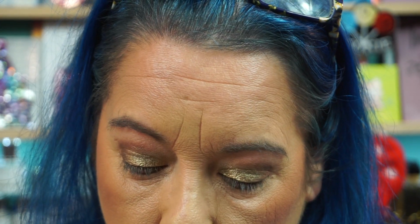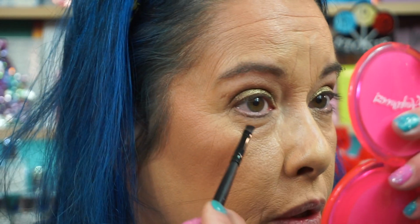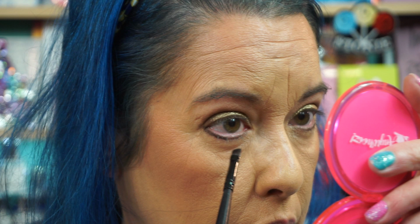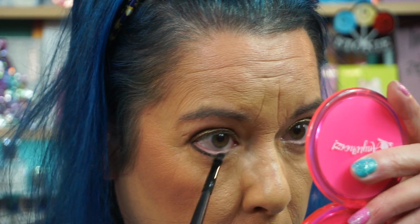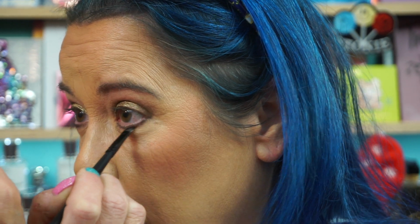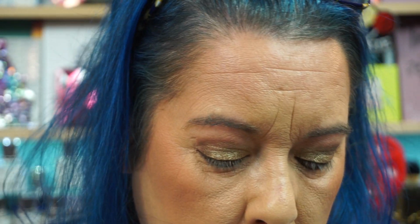And like I said, I'm going with that darker brown. I think it says Renaissance. I don't know what it says. I'm probably putting my glasses back on. Shading here. Yeah, I got a lighter shade here I'm gonna put on the inner corner.